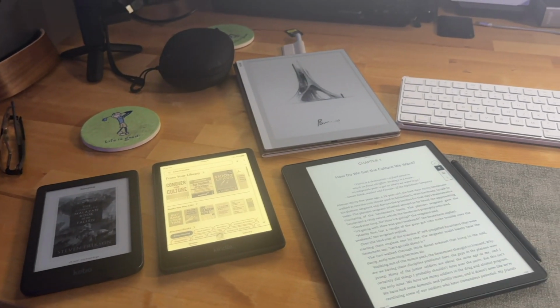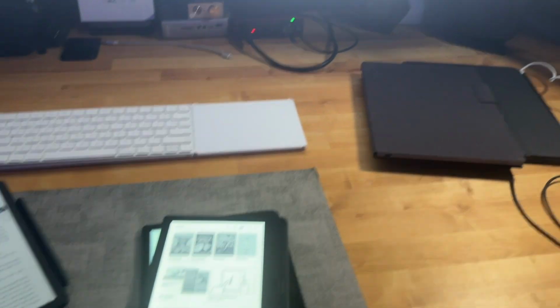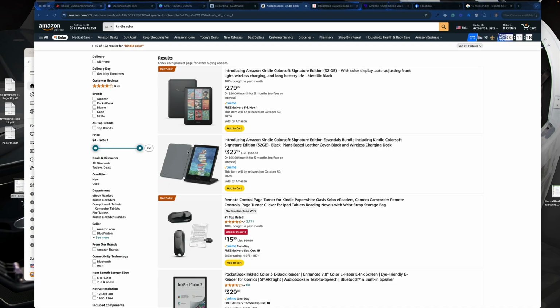And why am I looking at all these devices? Well, there comes a time when we have to decide what we want to purchase, right? And I've done some Kindle versus Kobo videos. I think I may need to go back to some of those because now we've got a little bit of a problem here, right? We've got this new Kindle Colorsoft edition, 32 gigabytes for $279 delivered November 1st.